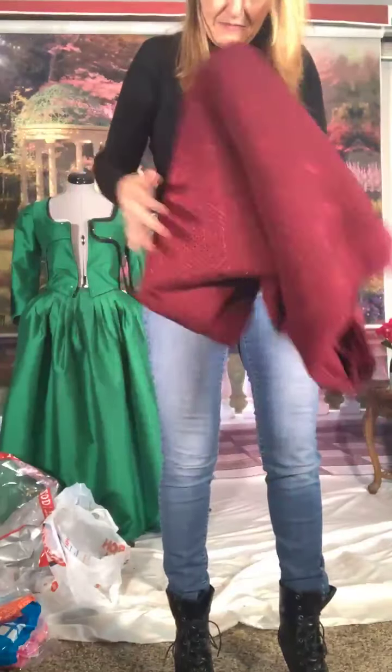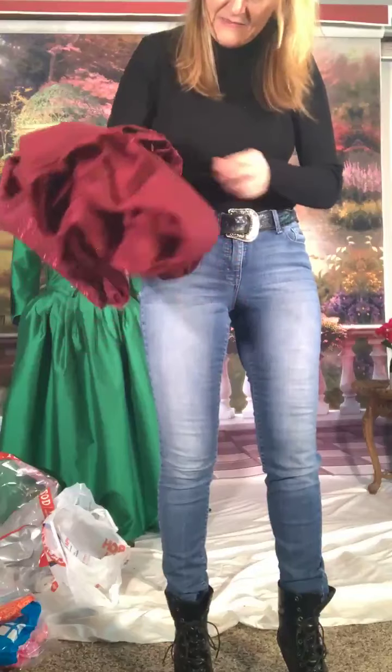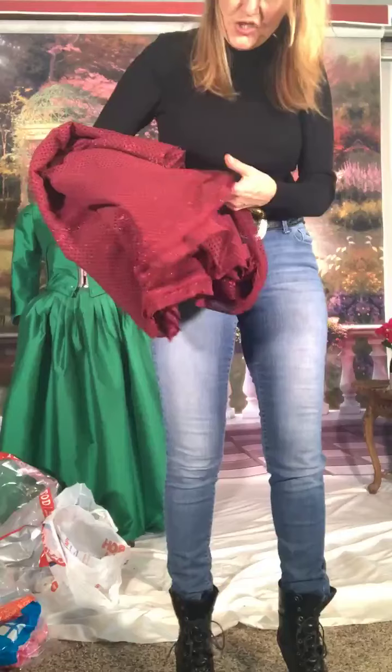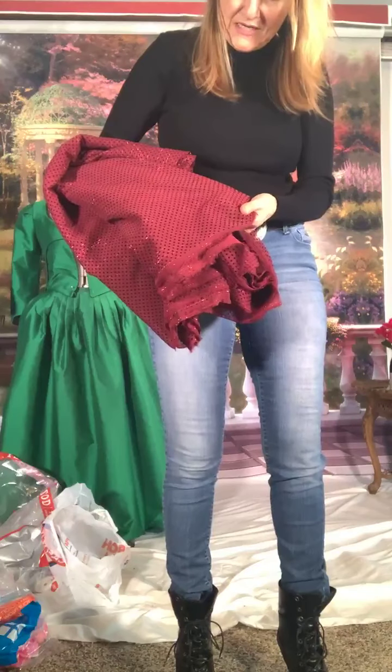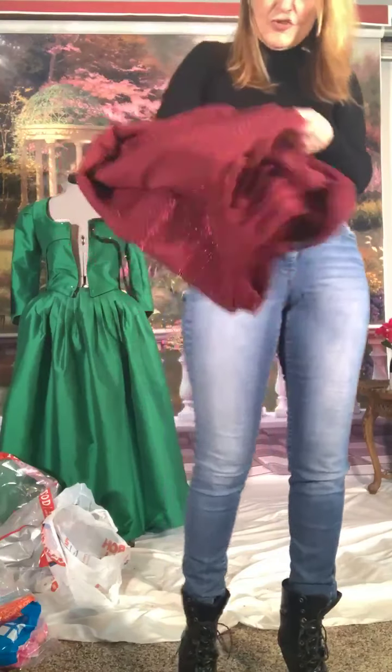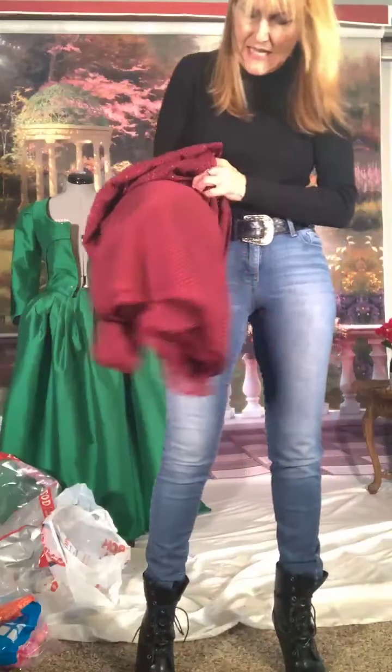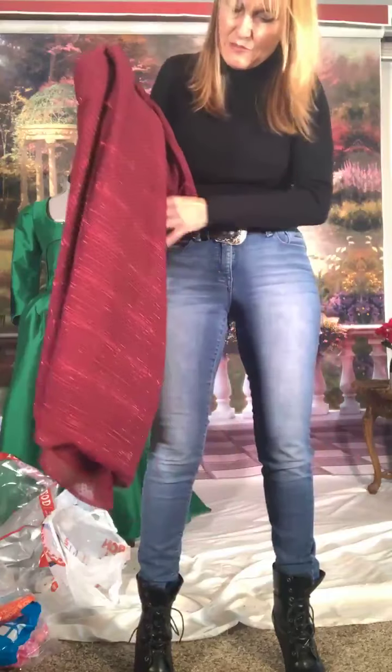All right, and then this was really pretty. I don't know what fabric this is. I think it's a Georgette. It's a sheer, but it's textured, and I can't remember what that is called. This has little velvet flocked polka dots on it. Those little polka dots are velvet, and it's got a little bit of metallic thread in it too. It maybe looks brown on camera, but it's a burgundy color with little black polka dots and metallic thread. And I just thought this would make a really pretty holiday dress.